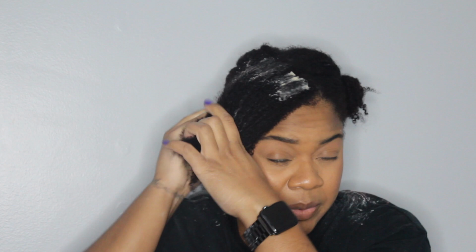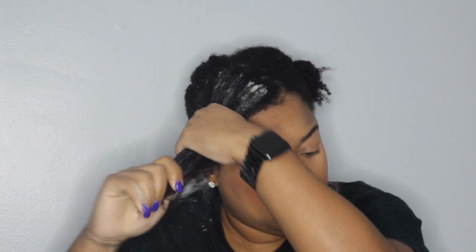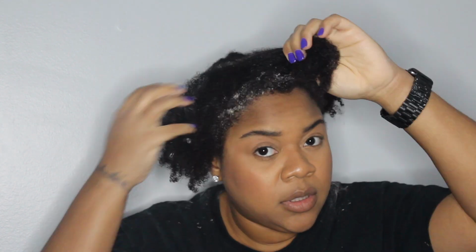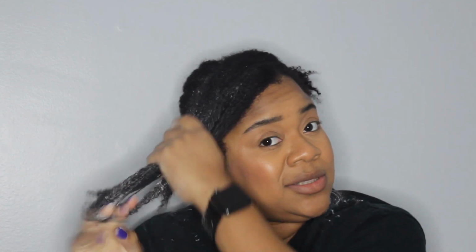So I'm going to go ahead and go in with the deep conditioner. And as you can see, I've already tried this. I'm going to use about that much. Just going to apply that. Ooh, instantly. So of course I'm applying it liberally throughout the section, making sure to coat every strand. This has great slip.